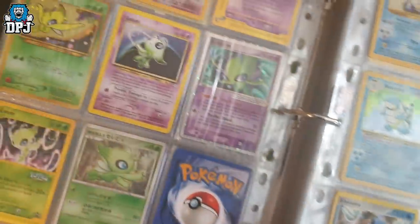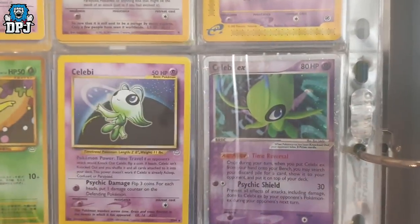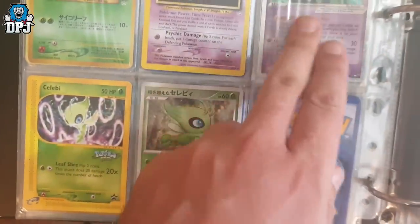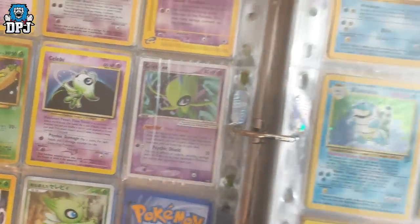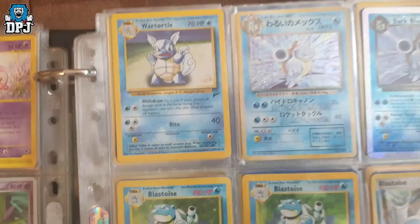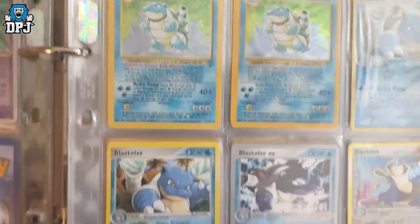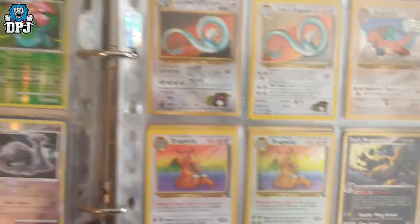Let me just move my folder a bit closer to my mic because you probably can't hear me. So I've got Celebi EX there, whatever that means. EX cards, I think, were the newest when I stopped collecting them. Anything after that, all these newer ones that have come out, I haven't collected any of them. A bit of Blastoise here. So yeah, quite a few.